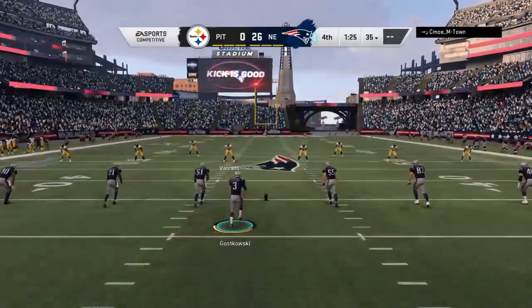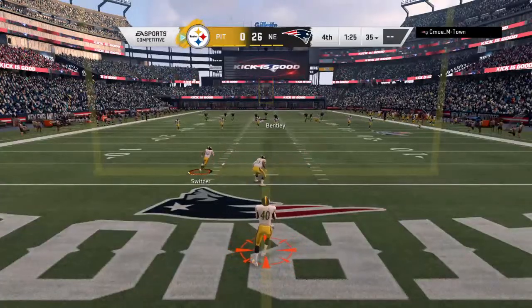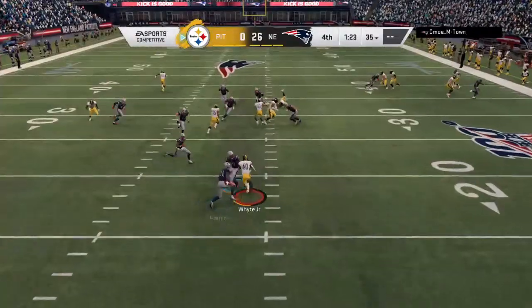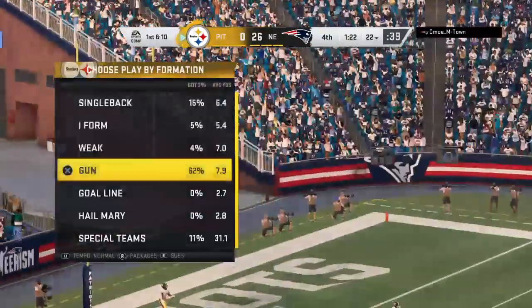So they'll get another shot on offense following that pick six, and now the kick is away. This is taken about 7 yards deep. And he'll get it up past the 20 to the 22-yard line.